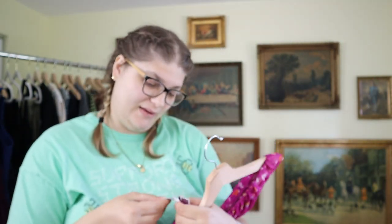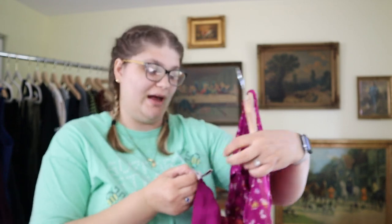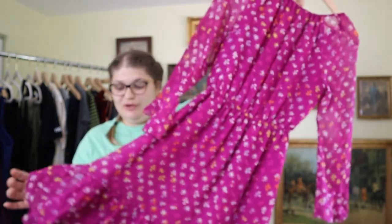So I looked on the inside and they always have the DVF tags here on the inside. Yep, 100% silk. And then this is called the Simonia. Yes, the Simonia dress. So I do have a name. I have a beautiful dress. And the last Diane von Furstenberg dress I sold for, I think, $100. So if we can sell this one for $100, that will almost pay for the whole haul.